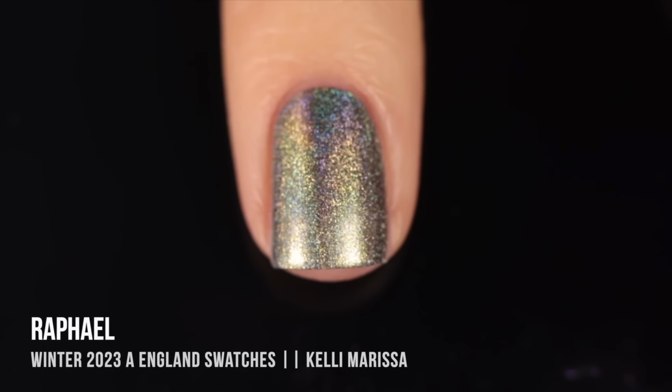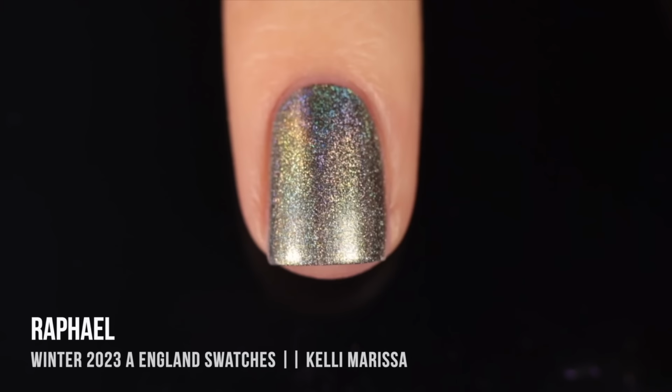I think it's so different, but I also feel like it's soft enough that if you're not really used to wearing green nail polishes, it doesn't feel super weird to have on your nails. It almost feels like a neutral, but with just a hint of green. And also, of course, having that linear holo in there really helps just make it feel very sparkly and elegant. So I love the A England formula, and I just think it's a really unique and beautiful color.